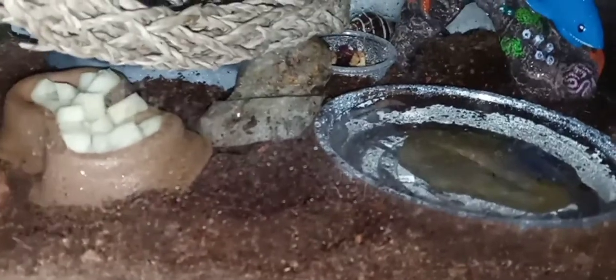It's not a double rock. This is like a large totem type rock. It holds the net up better so they can get out underneath the net, and the net does not lay down onto the substrate. So again, they have different levels they can be on. They can be safe and burrowed into the substrate, or hang out on ground level wherever they want.